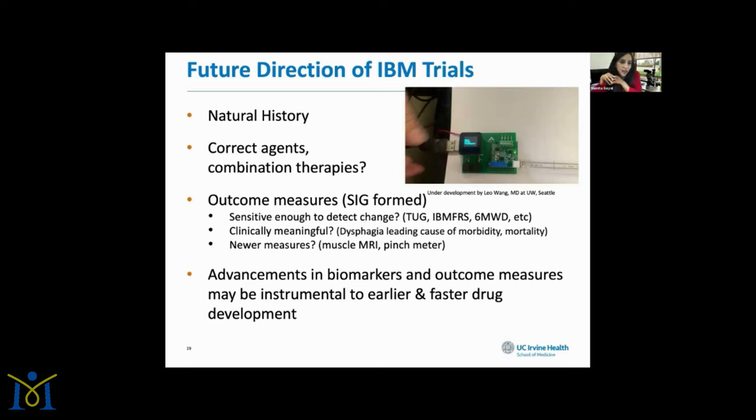And we still have to understand which outcome measures are most important and helpful in figuring out, does a drug work? So can we figure out, are these outcome measures sensitive enough to detect change? The Novartis study used the 6-minute walk test, but as many of the IBM patients who participated in that study know, is the 6-minute walk test sensitive enough to evaluate their entire disease? Or should we be looking at the time to get up, which assesses sort of proximal muscle leg strength? Are these measures clinically meaningful enough to the patient?